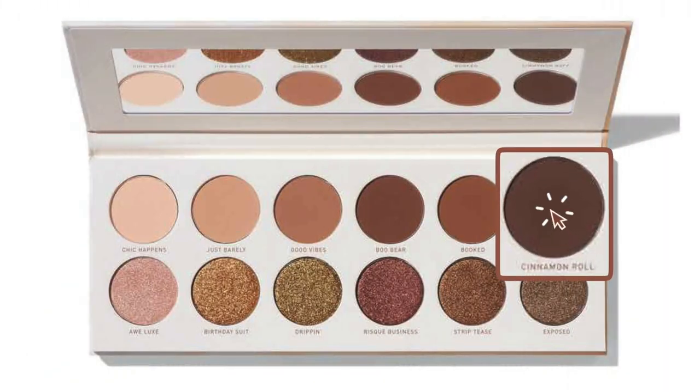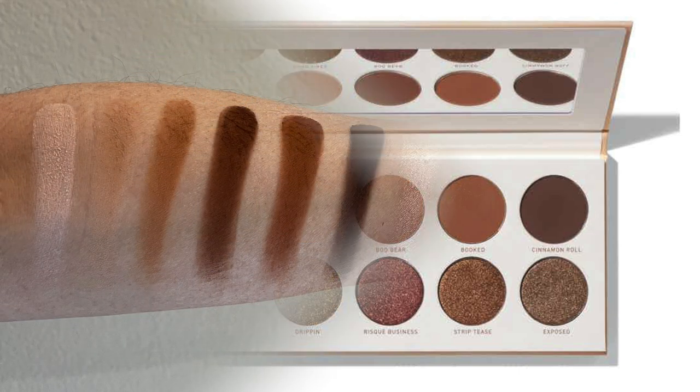So I'm gonna take this dark mahogany brown. It's so beautiful. This is called Cinnamon Roll.